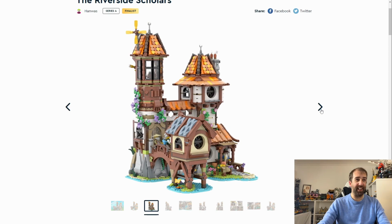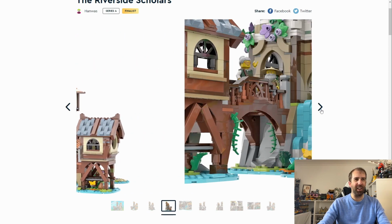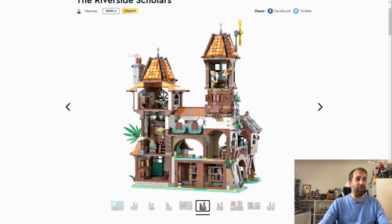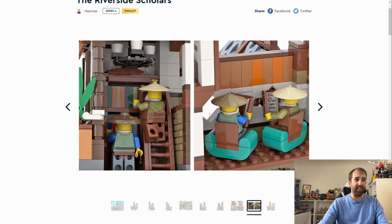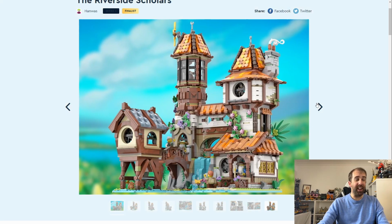I quite like it. Maybe like the boathouse is quite an interesting look. I quite like it. Something quite different. I like the waterfall. I'm not sure about the colour of the waterfall, but I'm going to be critical of anything. That's the only sort of thing I would say, but I do like it. Nice little bit of detail around the back. But I think the front of it really sells it more than anything else. It does look really good, actually. I would quite like this. I have to have a think about it. Get a few bits of details inside. I quite like that. So you get just four minifigures. Yeah, that looks quite cool.